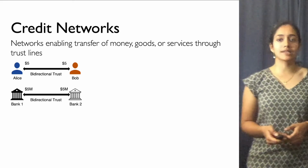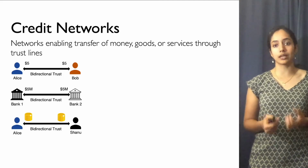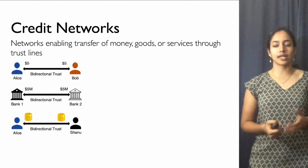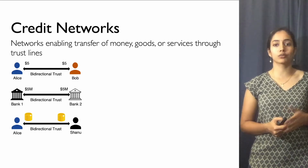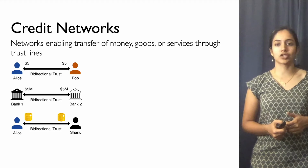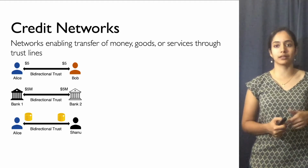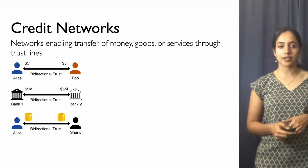And more recently, these credit networks have taken on a whole new meaning with the emergence of payment channel networks as a scaling solution for blockchains that have slow consensus mechanisms. In this case, a pair of users, say Alice and Shanu, may open a joint account where they set aside money that they use to transact with each other without going through the main blockchain. So in this case, trust is established by the underlying blockchain, but they circumvent it when actually making transactions.